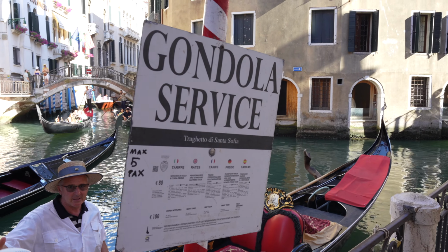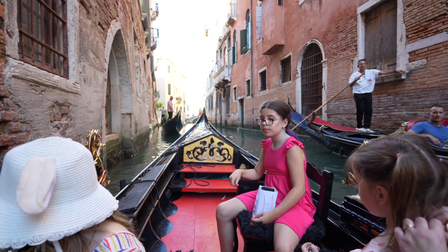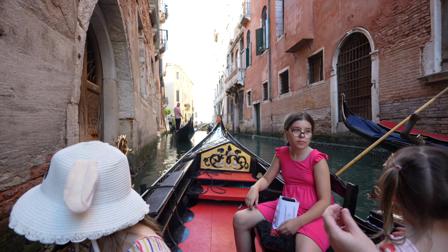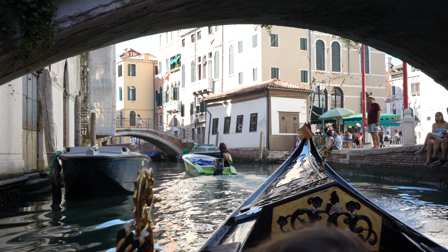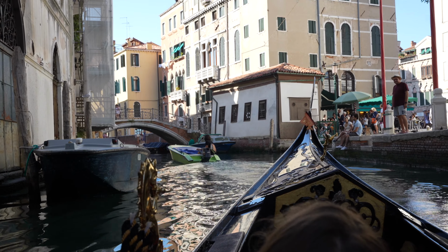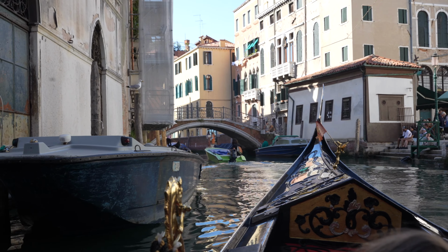Gondolas traversing the picturesque canals of Venice are one of the most iconic images in the world. It's hard to think of Venice without its gondolas, and that's for good reason. They have been a part of everyday life for hundreds of years, and were once the main mode of transportation for Venetians to get around.